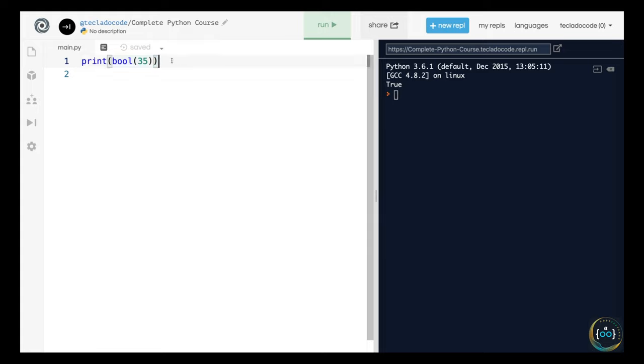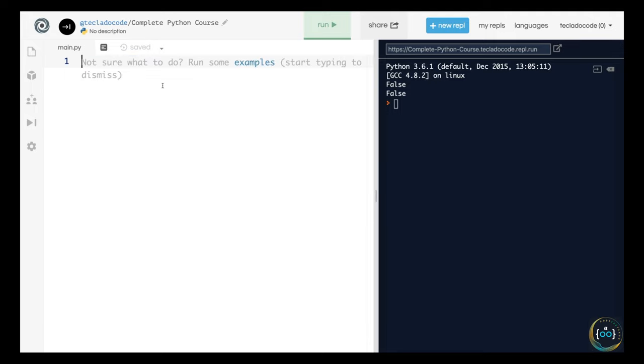Well, you get true. So what if you turn the string Rolf into a Boolean? Well, you get true as well. So what happens if you change these to 0 and an empty string? Now you get false. So in Python, there are some values that, when converted into a Boolean, evaluate to true or false. Most values evaluate to true, but things like 0, 0.0, empty string, and things like that evaluate to false. So here's how and or work for real.